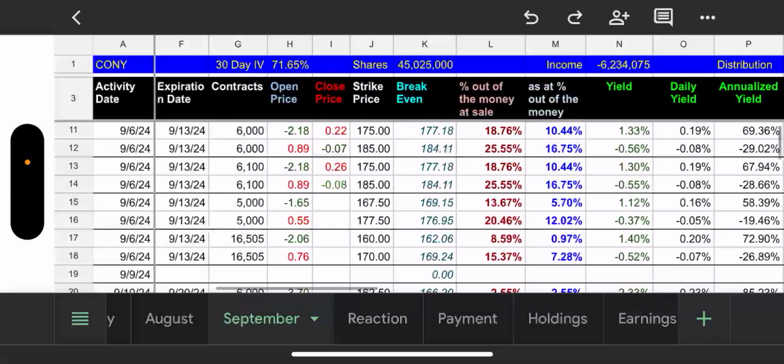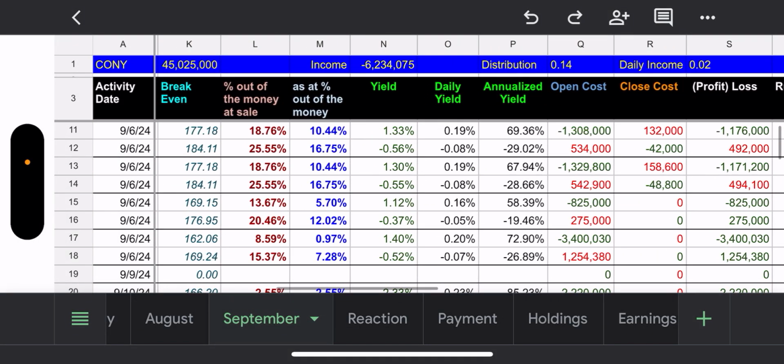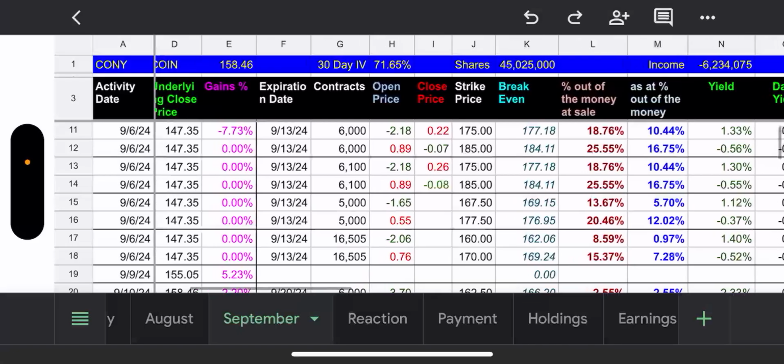As far as the call that they purchased, they bought it originally, so they paid 89 cents per share to open it. And when they closed it, they sold it. So when they sell it, they get money. Unfortunately, they only got 7 cents, obviously, because coin was not above the 185 price, so no one wants this thing. We're lucky we got 7 cents for it. So in the end, we lost 492,000 for that call purchase.